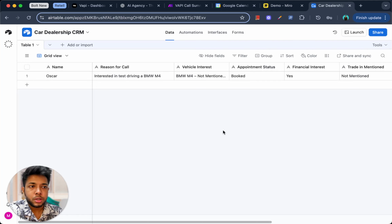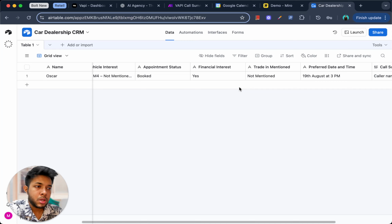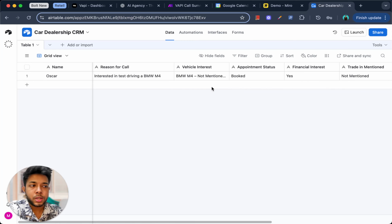So this is the detail of the call. So this is my name. This is the reason for the call, the vehicle interest. So all the information about the call that the AI just picked up was tracked inside a CRM like this one.